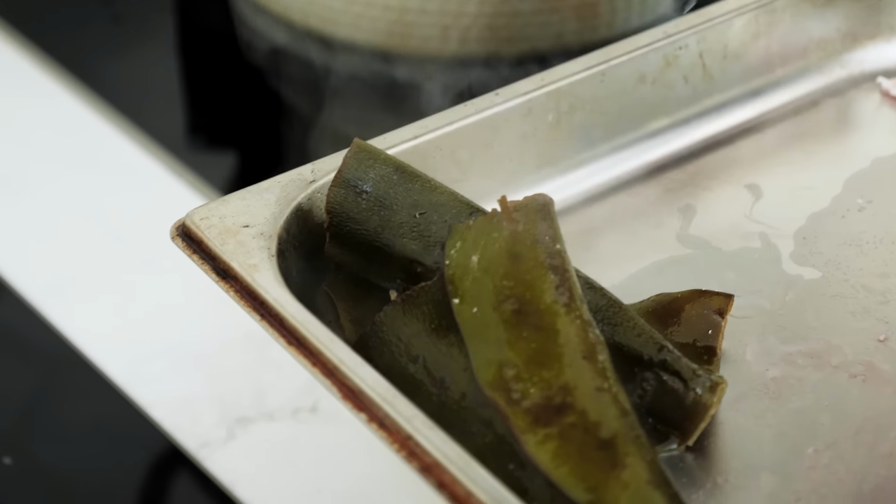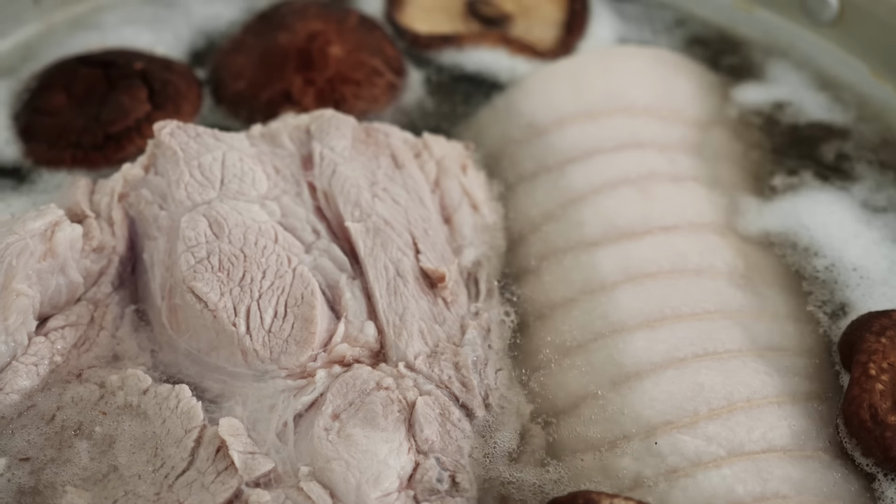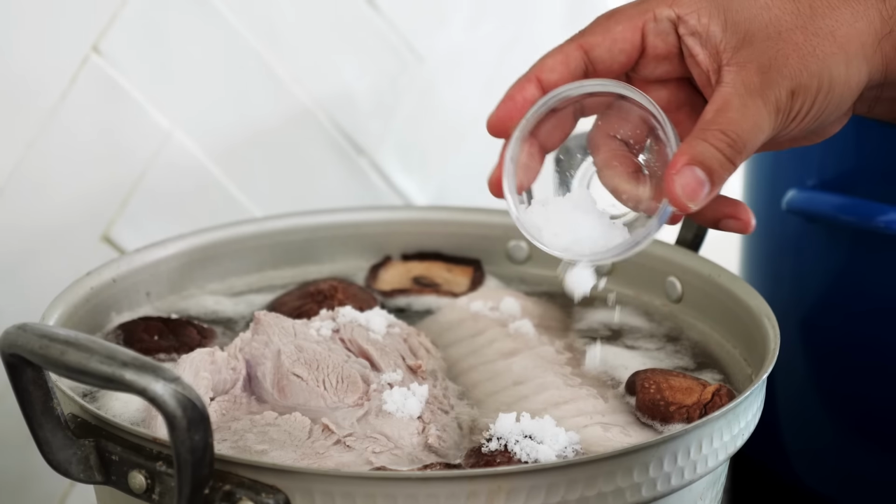And we'll bring that up to a low simmer. At a low simmer, we can add in our first two seasonings, so the sugar and the salt, the sa and shi. And then I'm going to cover it with a drop lid.